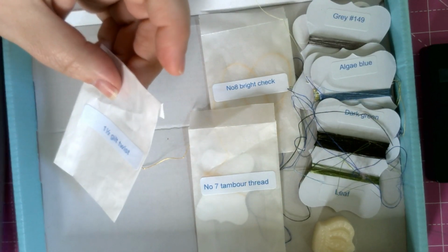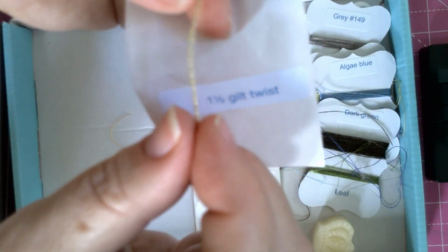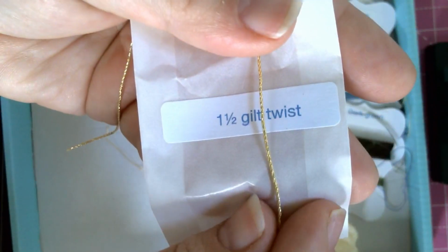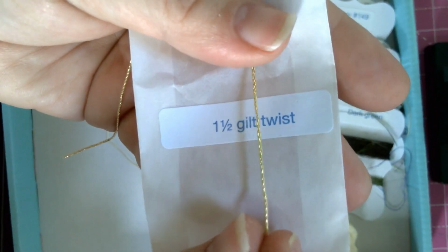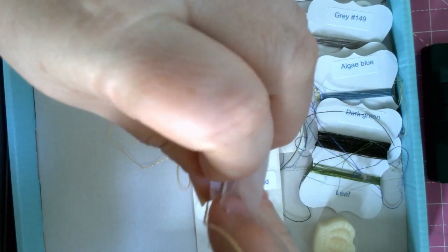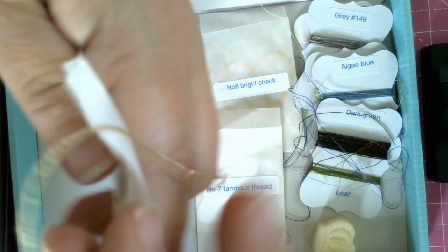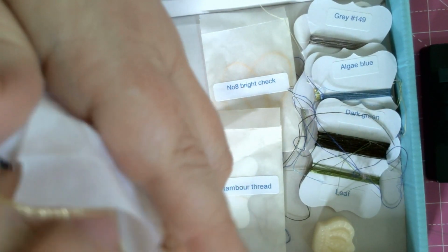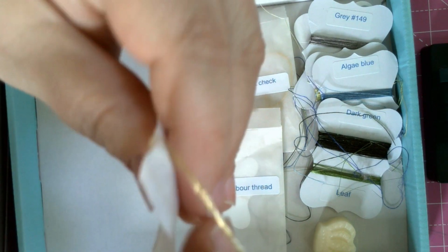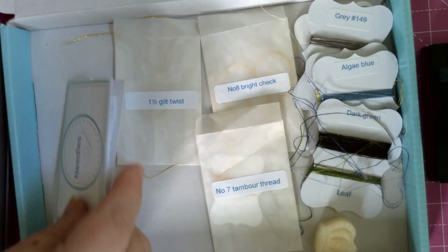1.5 gilt twist, that's this. This is a twisted thread like we were just talking about with the silks, and maybe you can see the sort of rope effect that you get from twisting those threads together. I don't know what the 1.5 means, it's to do with the weight and size of the thread, but anyway, that's that. And you would couch that down. You don't stitch with it as a thread, you lay it on the surface of the fabric and couch it down, stitch it down with another thread. Those are our needles that she provided.